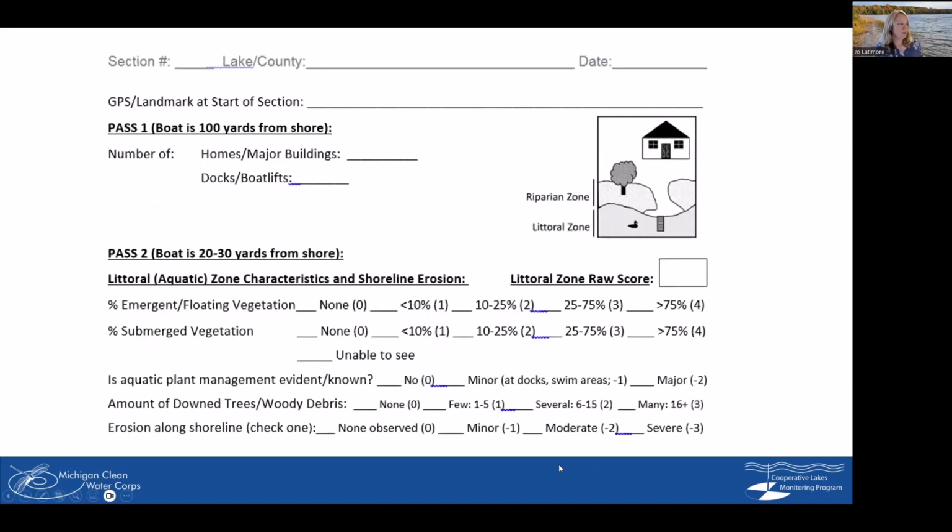All right, let's get into the meat of it now. Now we'll look at the data sheet for the 1,000-foot sections. I'm just going to do a quick overview of the data sheet right now, and then I'm going to move back and we're going to go through each of the questions individually. I'm going to show you a lot of pictures of shorelines and how we would answer these questions for each one. So don't try and memorize all of this or remember all of this right now.